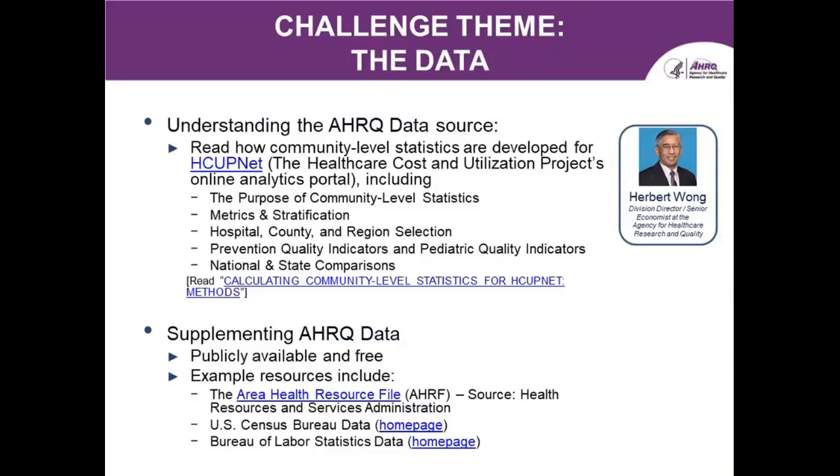The other thing challenge participants are encouraged to do is to supplement the AHRQ customized data file with other outside data sources. There are 2 requirements for the other data sources you can use for this challenge. The data source first must be publicly available, and second, it must be free of charge. So proprietary data that involves any sort of fee is not permitted. Next slide, please.